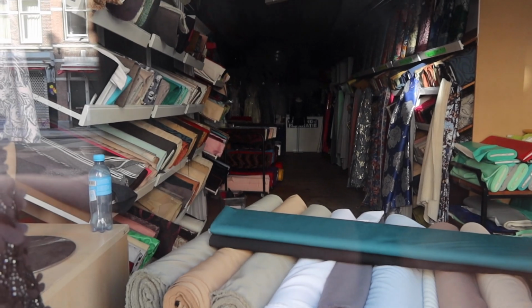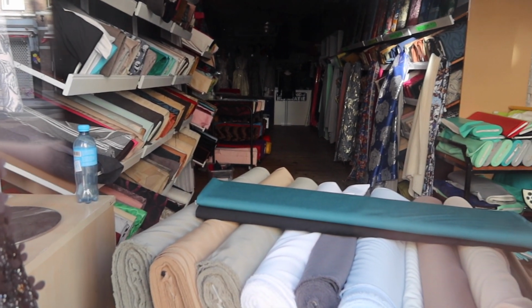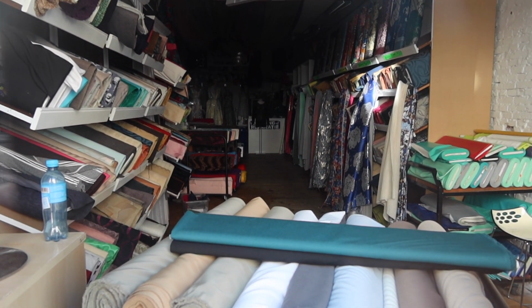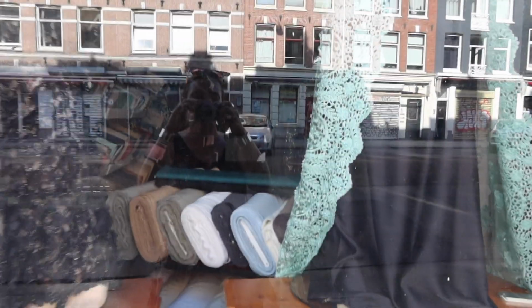You can kind of see in there there's all your basic cottons and things, but if you look to the right there you can see there's beautiful lovely silks and printed fabrics, and this is very much a dressmaking shop. I don't think, if I remember rightly, I came in here before, but from looking inside it does look absolutely beautiful. Most of the shops, I think, down this street are open Monday to Saturday.